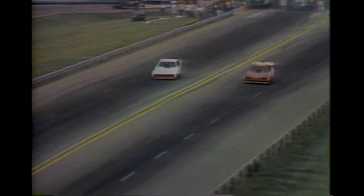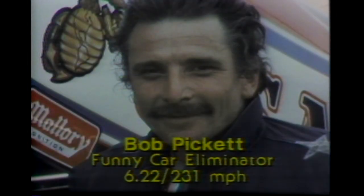Funny car, defending champion, Don the Snake Prudhomme from Granada Hills, matched against a fellow Granada Hills resident, Bob Pickett, driving Mickey Thompson's Oldsmobile Starfire. The 77 Plymouth Arrow of Don Prudhomme. A close race in the middle of the course. Pickett pulls it out in one of the biggest upsets of the day. Bob Pickett winning Funny Car Eliminator, 6.22 seconds, 231 miles an hour.